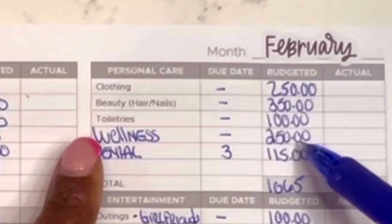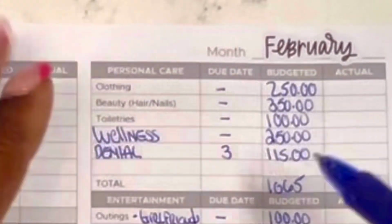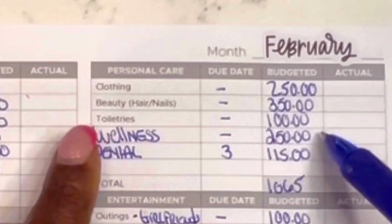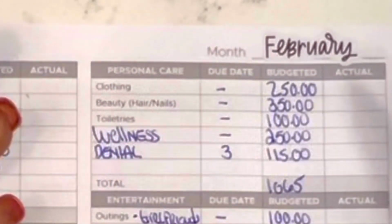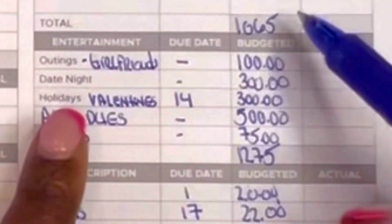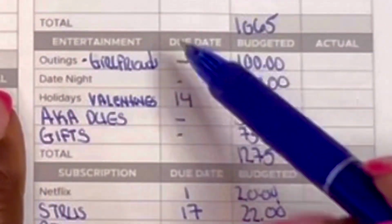Wellness, this is our gym membership. And I'm going to do like a cleanse this month, so that is included in there. And then now we have a dental bill because my husband's getting Invisaligns, okay? So that takes me to $165.